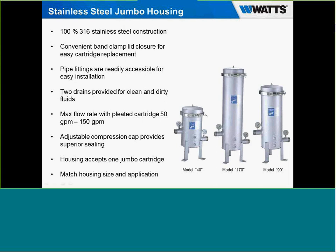On these jumbo systems here, you'll have your inlet outlet gauges, so you can check your differential pressures when it's time to change. You also have two drain ports here to service the housings.